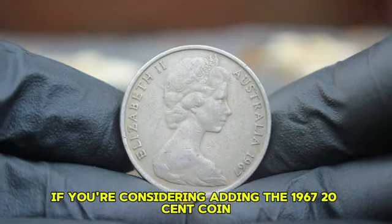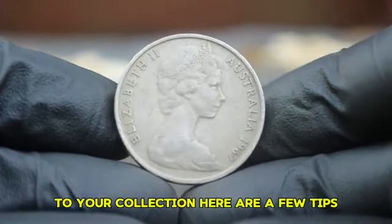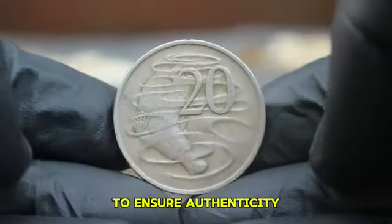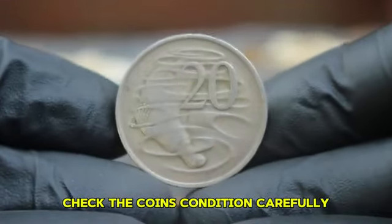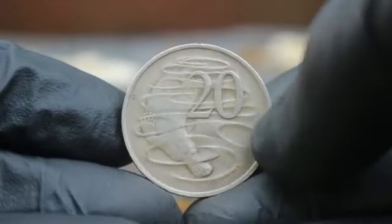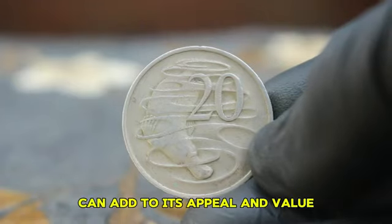If you're considering adding the 1967 20-cent coin to your collection, here are a few tips. Always buy from reputable dealers or auction houses to ensure authenticity. Check the coin's condition carefully. Coins in higher grades will naturally command higher prices. And remember, the history and story behind the coin can add to its appeal and value.